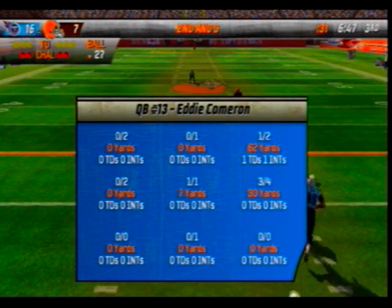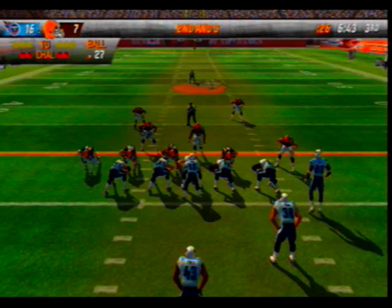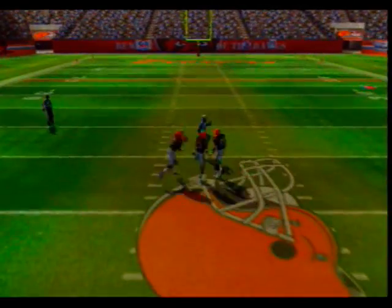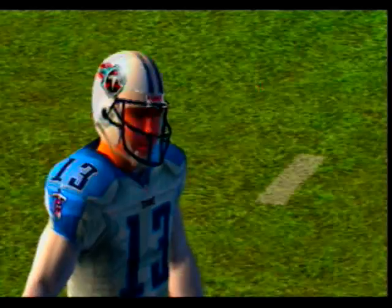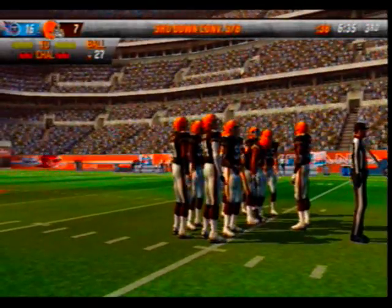Cameron has had some trouble moving the ball through the air so far, so let's turn to the chart for the story. The Browns line up in a 4-3. Pressure with the pass. This pass is incomplete. The defense forced the issue that time, John. The guys up front got good pressure, forcing him to get rid of that one before he wanted to.